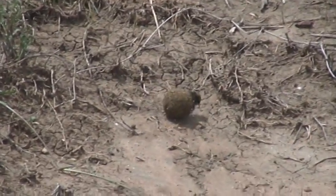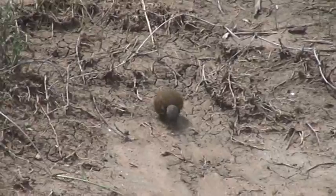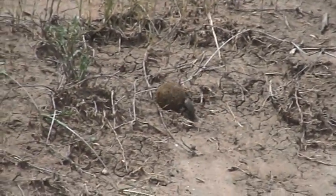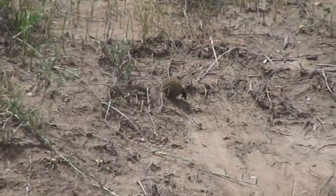Okay. So they collect dung during the wet season, and then store it up. Yeah, and this is done by males only.